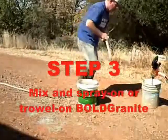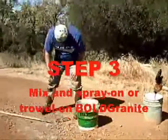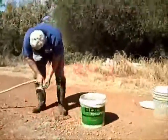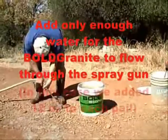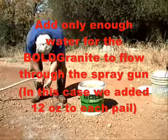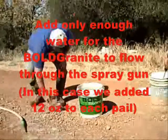Step 3. Mix and spray on or trowel on Bold Granite, the texture coat. Mix each pail immediately before using. Only add enough water to make the Bold Granite flow through the spray gun. If you are going to trowel on the product, no water should be added.